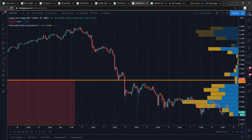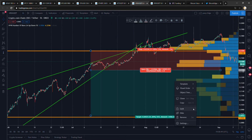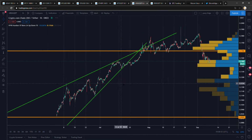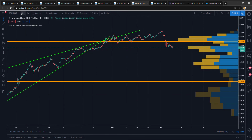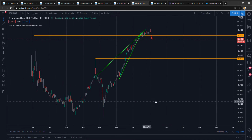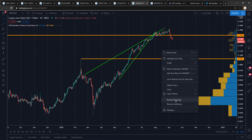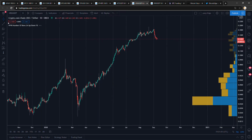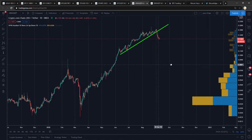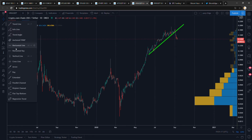Let's take a look at this. Let's zoom out. And they broke down. They were going parabolic for a while. And they broke down. Question is, they barely made support.